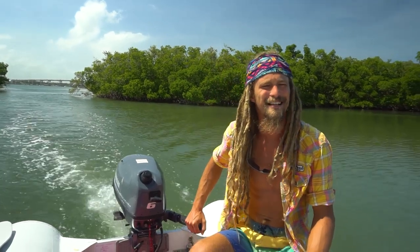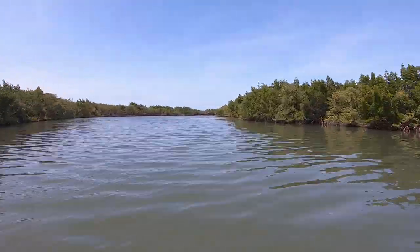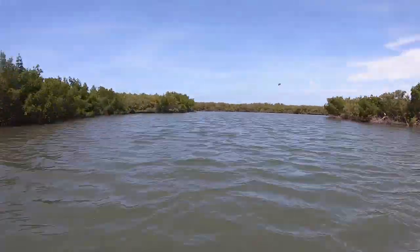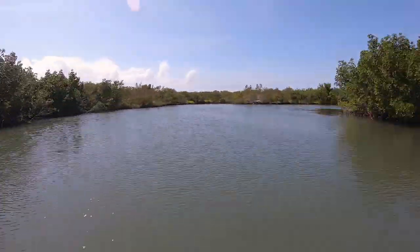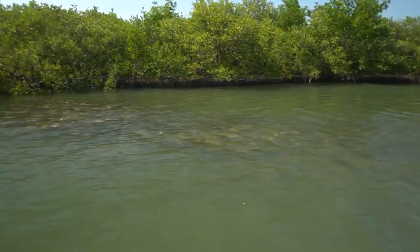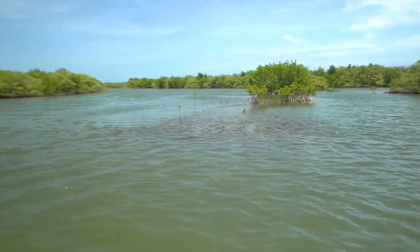Super cool. I love mangroves. It always looks so neat and there's always these crazy winding paths through them. It is intense navigation through Callilisa Creek. There's a lot of shallow sections in between here, but Corey is doing pretty well at avoiding it all. It's beautiful. I'm loving this so much.